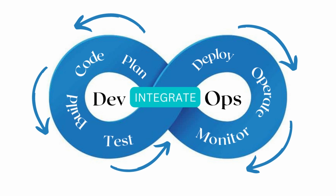DevOps symbol resembles an infinity sign, suggesting that it is a continuous process of improving efficiency and constant activity.